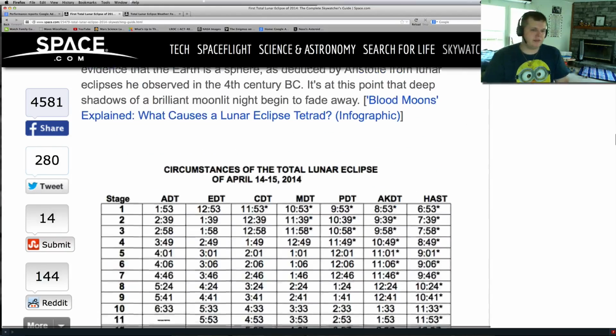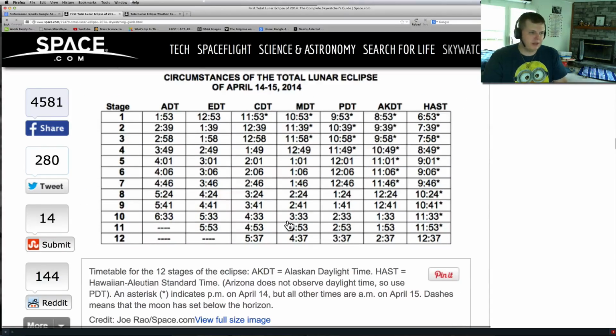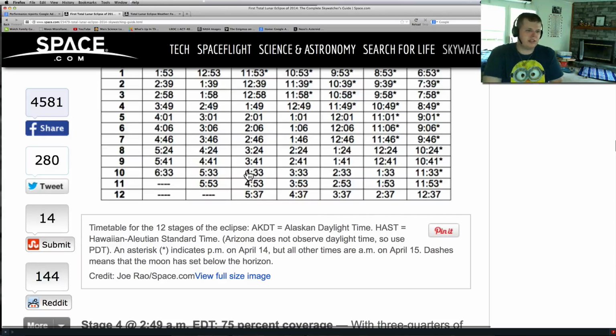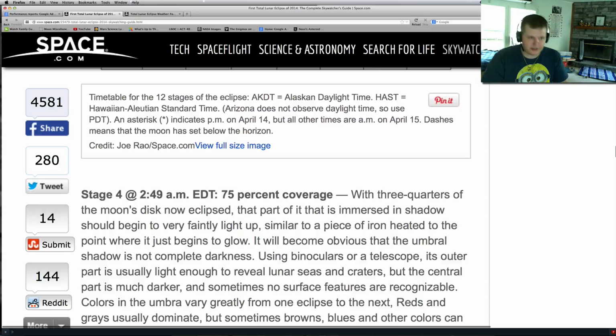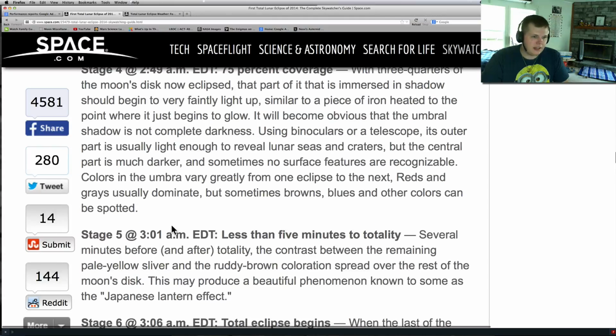Blood moon, that's what we've got here, a blood moon. Here are the stages of it, if you understand that. Timeline for the stages of the eclipse. Stage 4, we're at 73 or 75% coverage. That's at 2:49 a.m., Eastern time. And then less than 5 minutes of totality starts at 3:01 a.m.